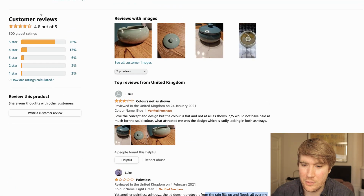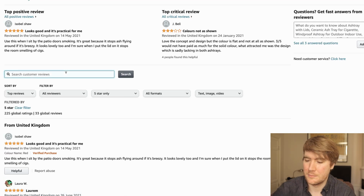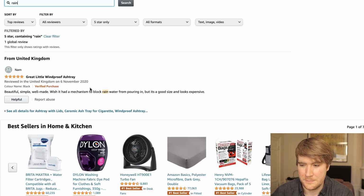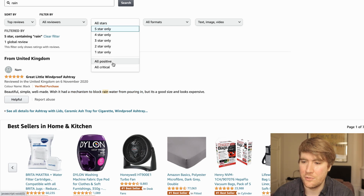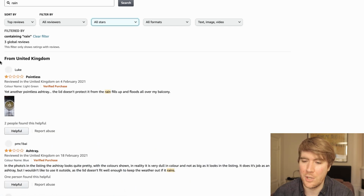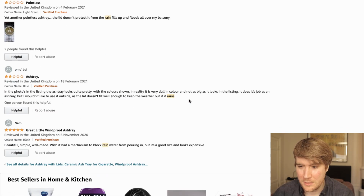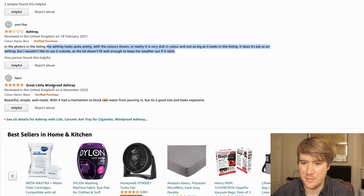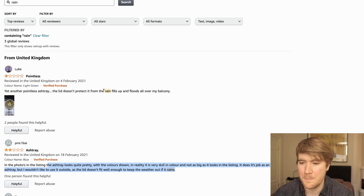Right? So maybe if we look at the reviews, maybe we can search them, and maybe if we type rain, "wish it had a mechanism to block rainwater from pouring in." Let's change the 5-star to all stars. So Luke's mentioned the rain. This person's mentioned the rain. This person. Okay, so is that three mentions of the rain?